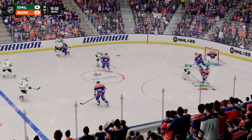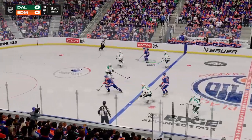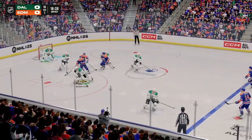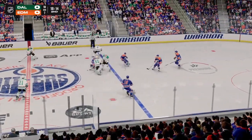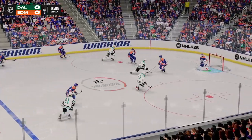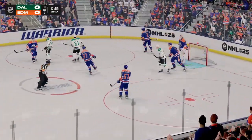McDavid's won it off the faceoff. Passes it to Hyman. And now it's over to Skinner. Moves it to the middle. Oh, and they couldn't complete that. Along the right wall and into the offensive end. Pintz plays the puck. And there's the save. Puck is frozen and we'll get a faceoff.